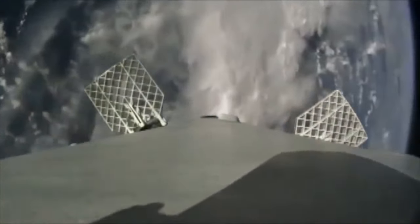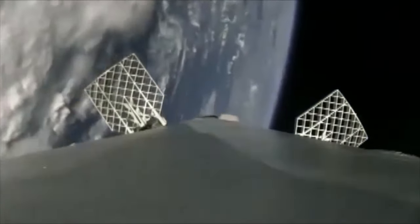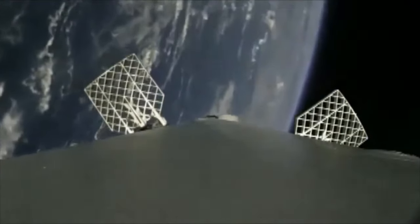And so at number 5, we have a time-lapse video that shows the whole descent process of the Falcon 9 booster.